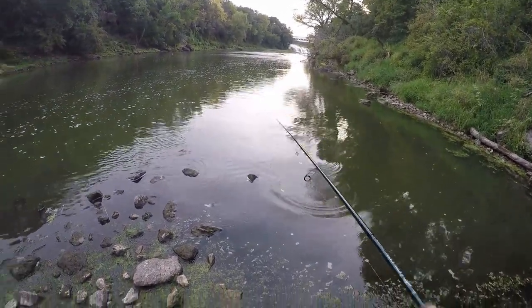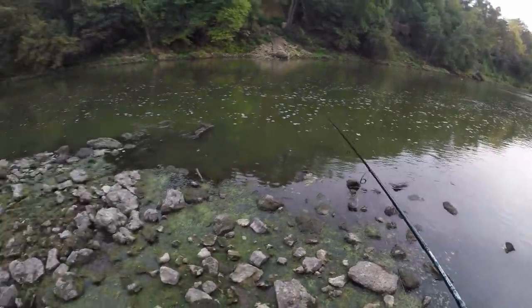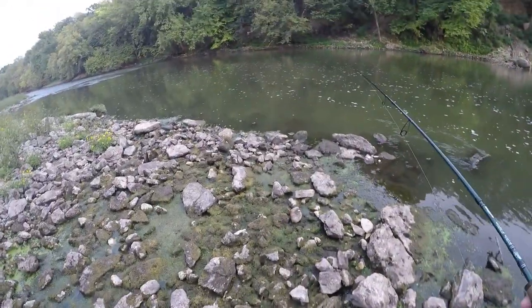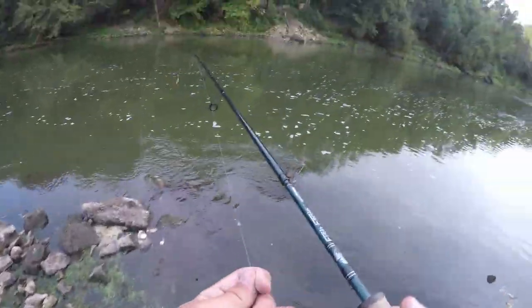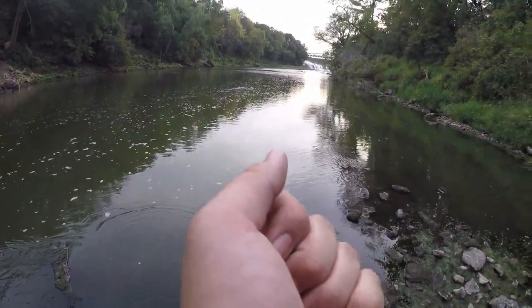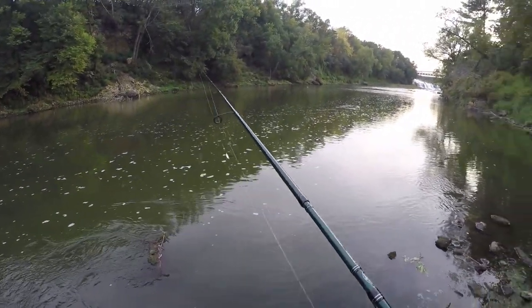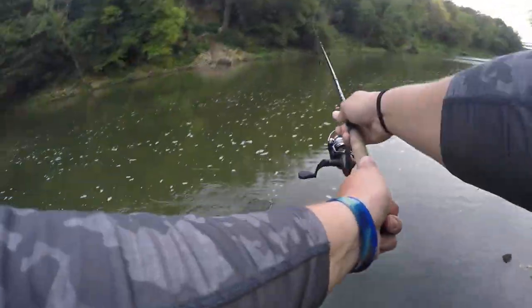You guys see that? Big wake just followed the spinner. I want to catch that fish. He was chasing it. He was interested. Turned off at the last second. I don't know if it's because he saw me or what. That was big.